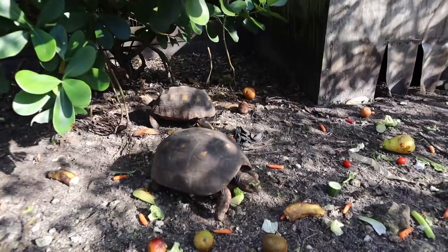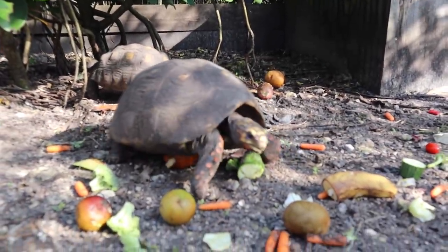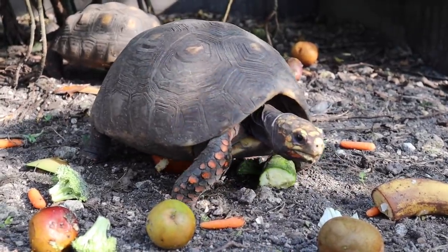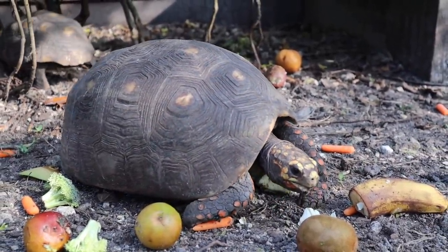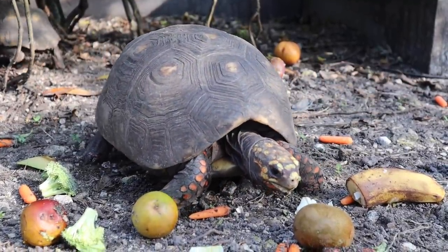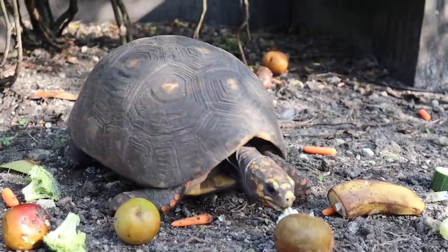So let's do it. Look down, look down, look down, look down. He's scratching his stomach on a pear. That's funny as heck. Rubbing its stomach on a pear right there. That is funny. And now it's just done. I might take a bite of that kiwi. That's funny, I've never seen that before. Scratching his stomach like that. Literally. That's a good way to end the video.